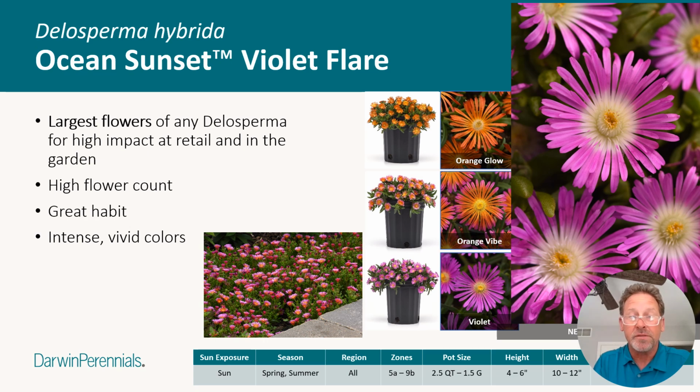The common name for this plant is ice plant, so it does love the heat and drought conditions to do its best. It's a ground cover mat, covered in flowers. Like I said, they're iridescent, the largest blooms and the most vigorous Delosperma on the market, and this is hardy to zone 5.